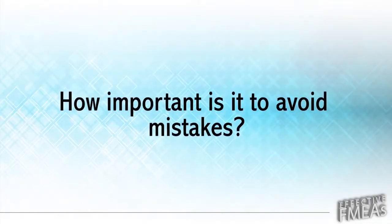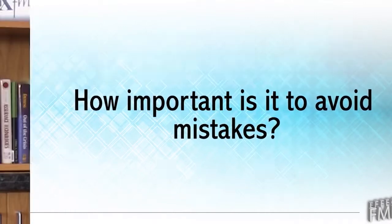How important is it to avoid mistakes? Understanding FMEA fundamentals and procedure is important, but it is not enough by itself to be a successful FMEA practitioner. Performing successful FMEAs requires avoiding common mistakes and implementing key factors for effective FMEAs. That is the second success factor.